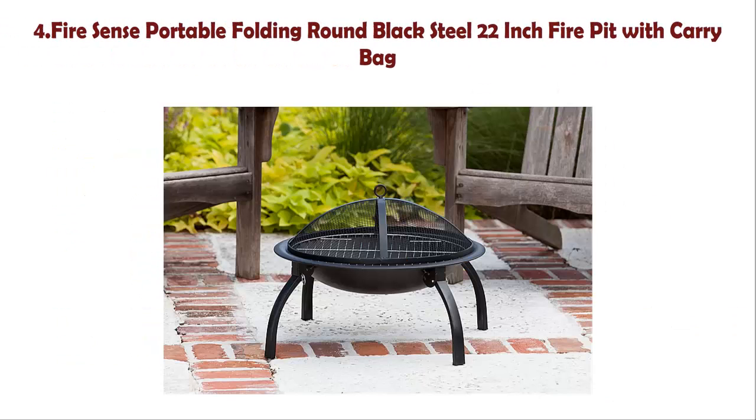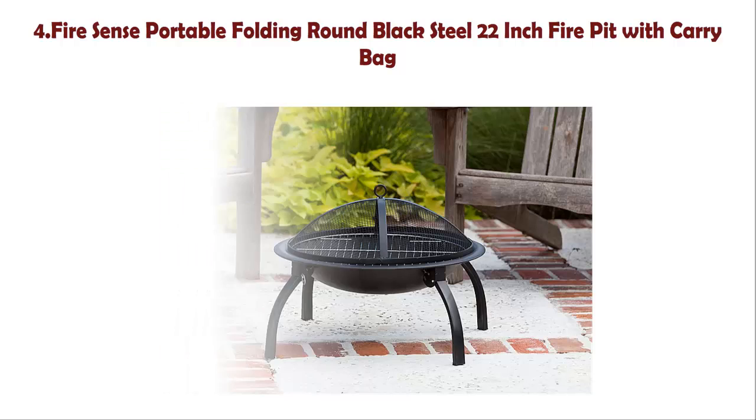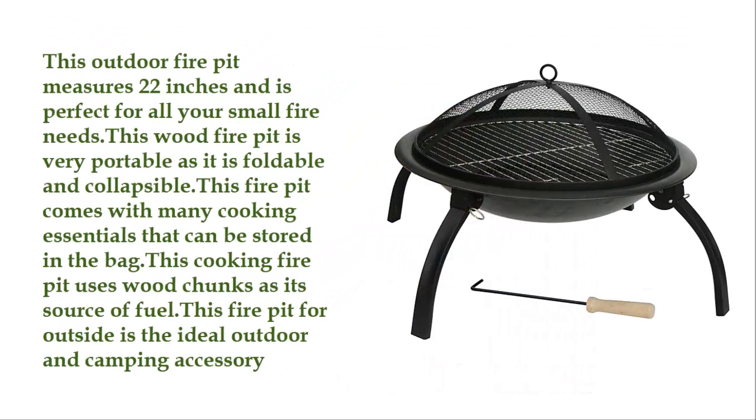4. FireSense Portable Folding Round Black Steel 22-inch Fire Pit with Carry Bag. This outdoor fire pit measures 22 inches and is perfect for all your small fire needs. This wood fire pit is very portable as it is foldable and collapsible.